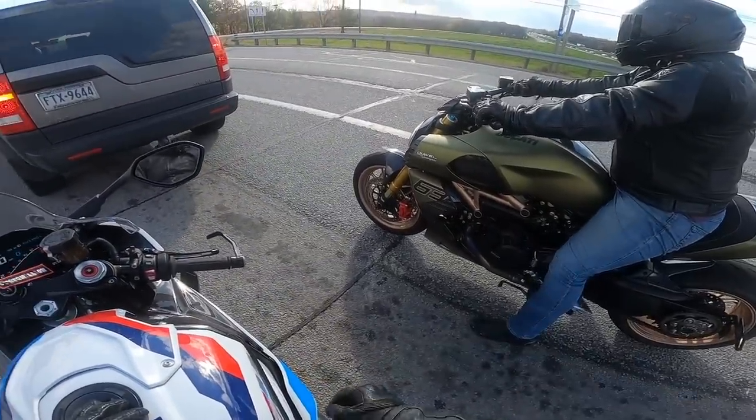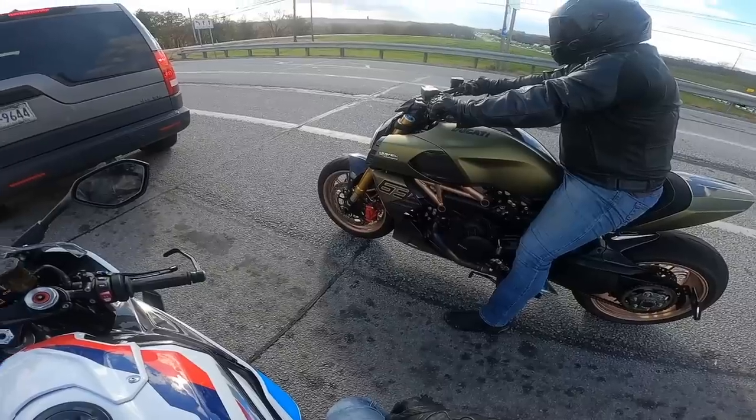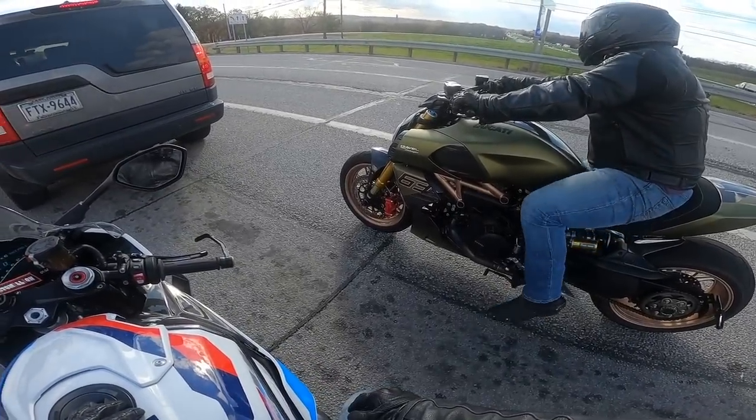So Dotto's on my Lamborghini Diavel 1260. Absolutely gorgeous bike. It's probably gonna be the last ride of the year for that one.